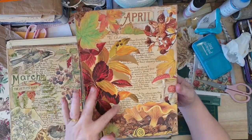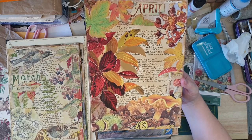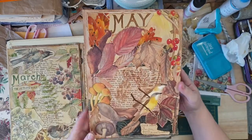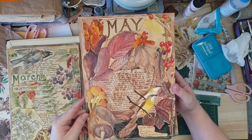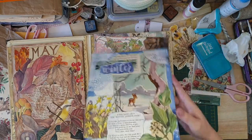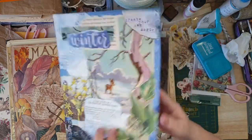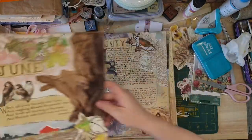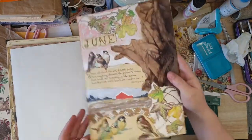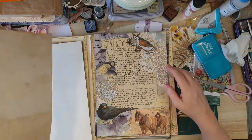April, starting to get a bit more autumny. May, I love autumn, it's my favourite time of the year. And then winter, love that page. I love the little deer, he's so cute. And so I've got to stick those two together. So that's my June page. Love it, little birds.